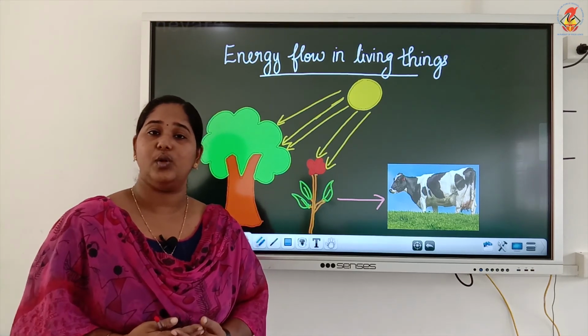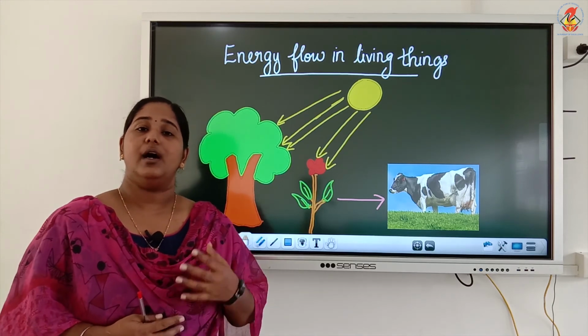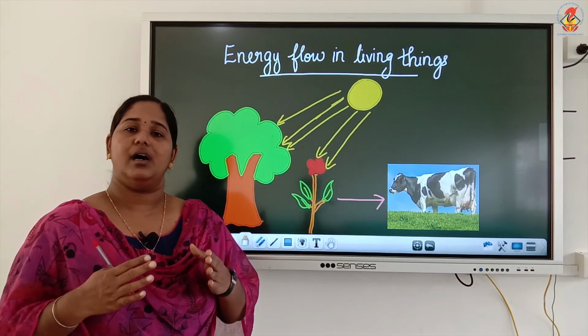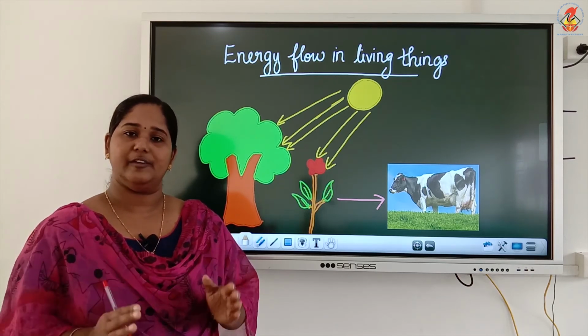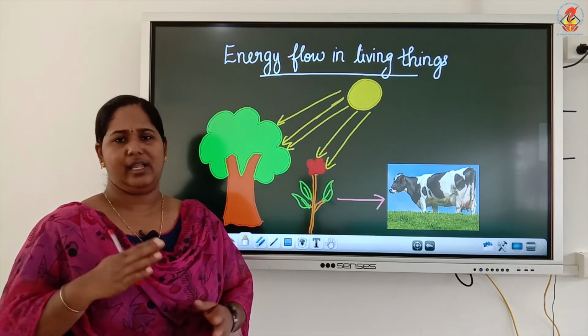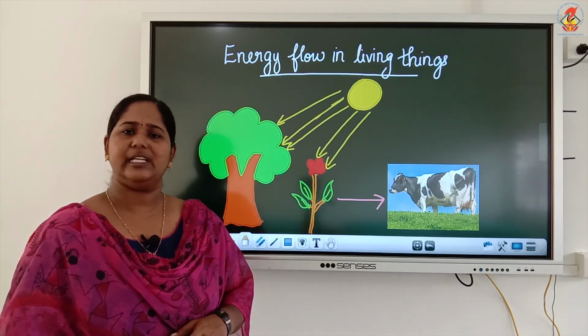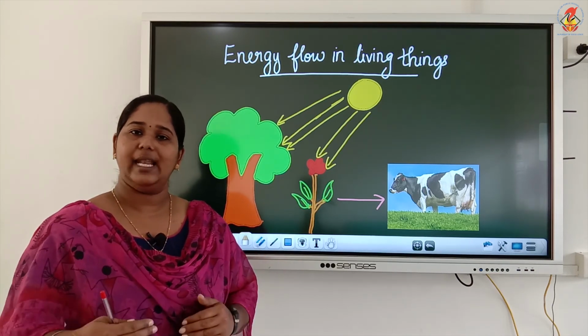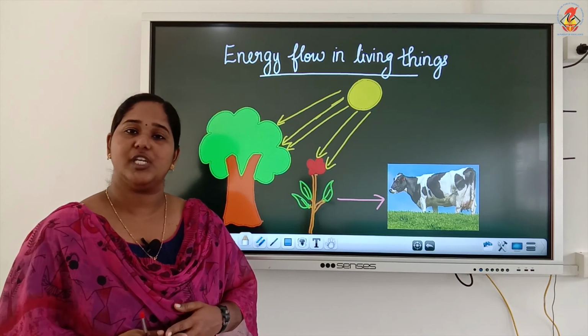Have you heard about Vanamahotsava? It is a festival of tree planting. All around India we have a day in the month of July. The day is celebrated as Vanamahotsava, or it can be a week also. They will celebrate it for a week. They will plant thousands and thousands of trees, so that it gives benefit to the future generation.